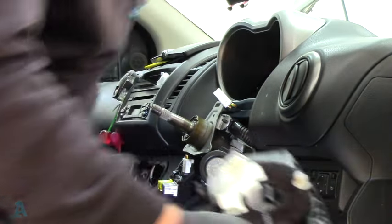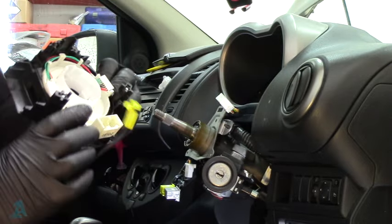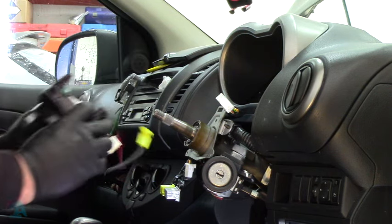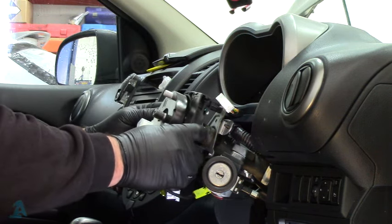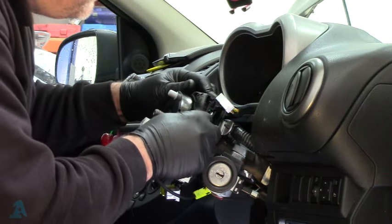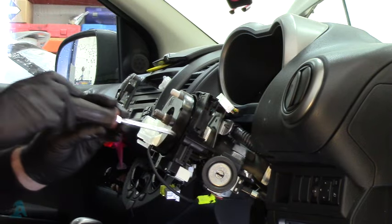Right, so we get our new one. Leave that locking device on there for the time being. The screws come with it, the two screws, they don't come out of the hole there. And that'll go on there, locating the top bracket. Like that. And we can do our screws up.